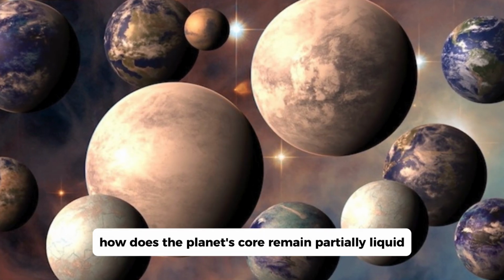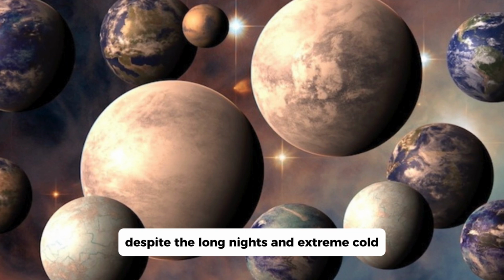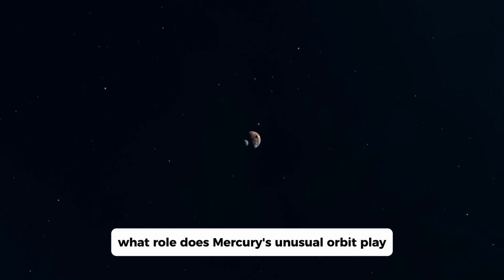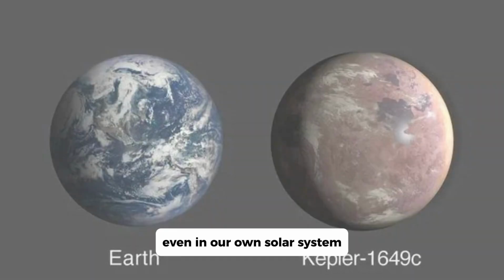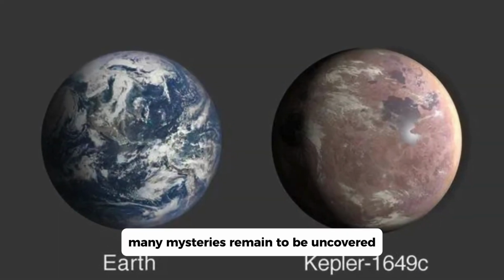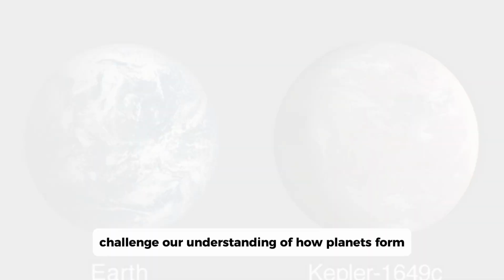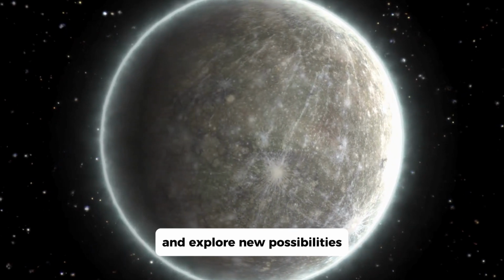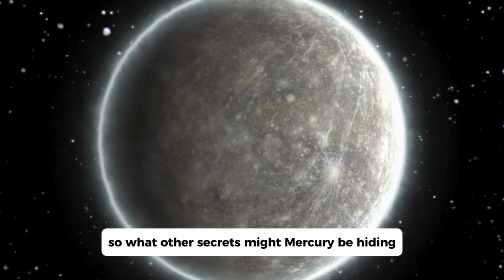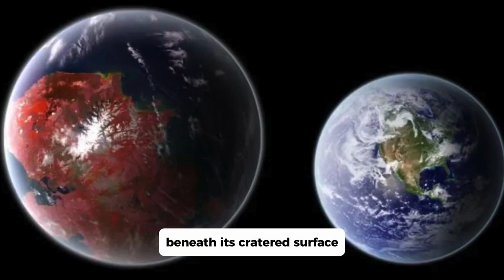How does the planet's core remain partially liquid despite the long nights and extreme cold? What role does Mercury's unusual orbit play in shaping its geology? These questions remind us that even in our own solar system, many mysteries remain to be uncovered. Mercury's unique characteristics challenge our understanding of how planets form and evolve, pushing us to expand our theories and explore new possibilities. So, what other secrets might Mercury be hiding beneath its cratered surface?